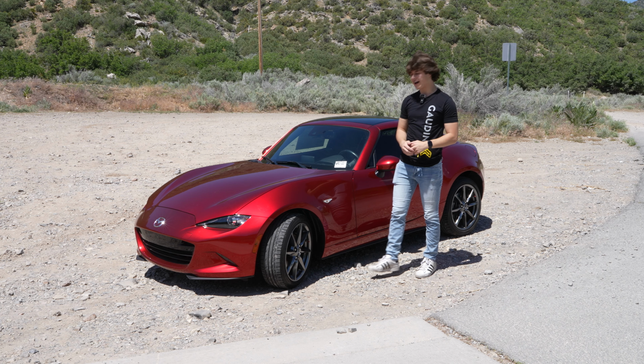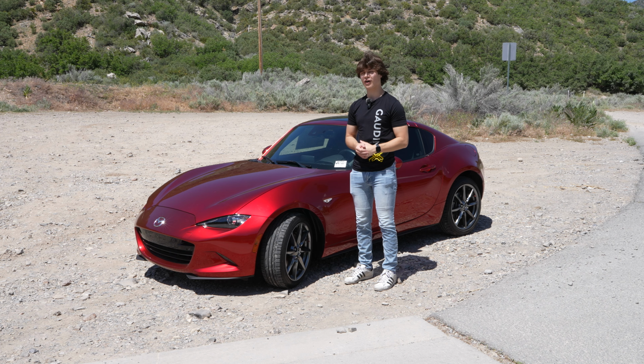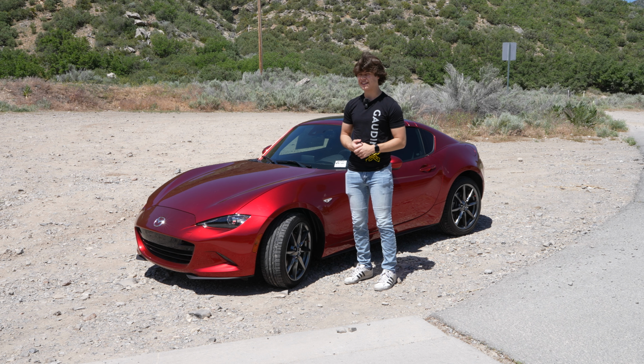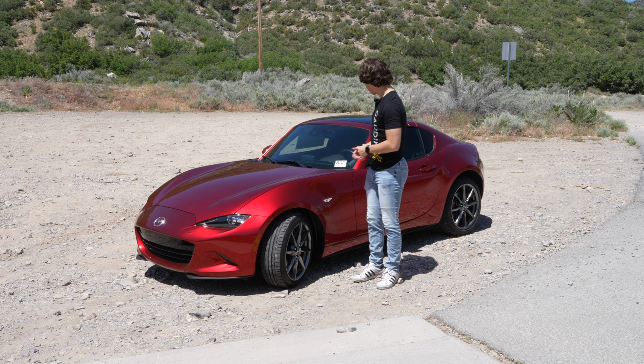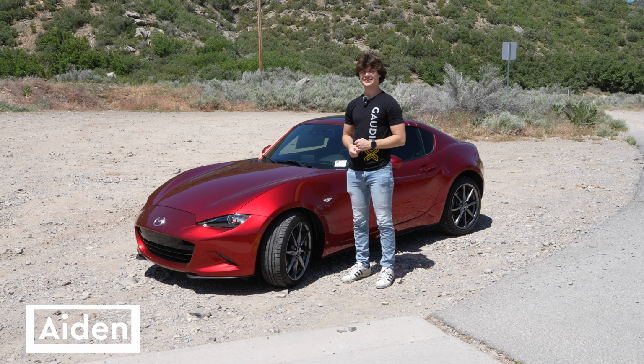This is the Mazda Miata, the ND version. It is one of the last true sports cars on the market today. And this one's special because this one has the Targa top. And today, I'm gonna be telling you 5 cool things about the ND Miata. I'm Aiden, and you're watching God Next.